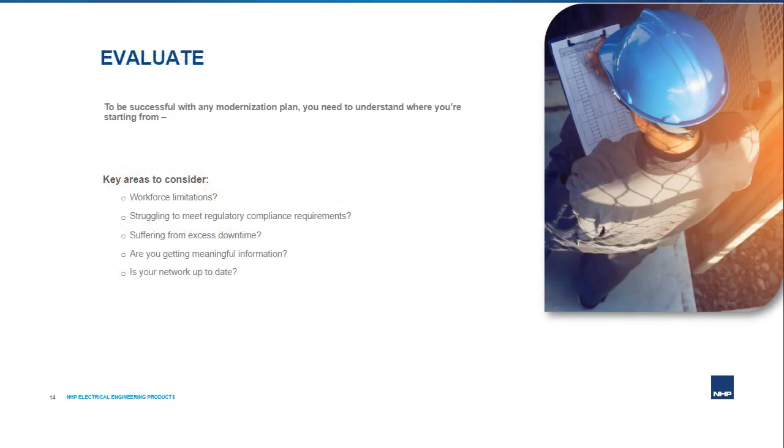Starting with evaluate. To be successful with any modernization plan, we need to understand where you're starting from, what makes up your operation, and where your risks lie. There are key areas to consider. Do you have workforce limitations? Do you lack skilled workers to run your current equipment?